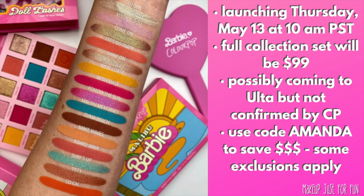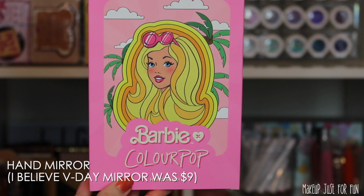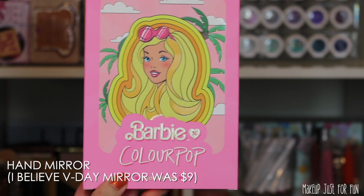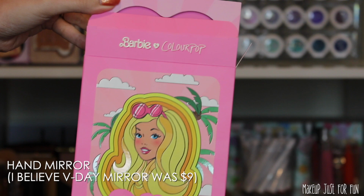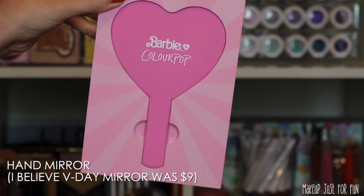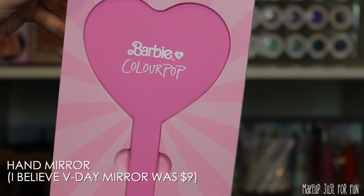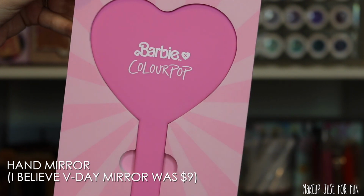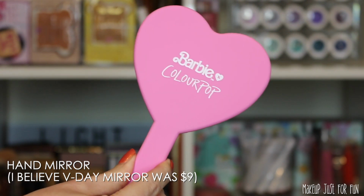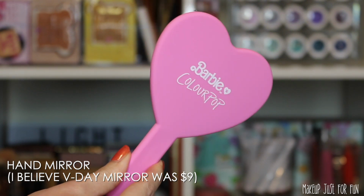We have a lot of products to get through, so let's start with the hand mirror. They haven't confirmed a price for the mirror yet, but I believe that the Valentine's Day collection mirror was $9, so this will probably be in that vicinity. Typically collaborations are priced a little bit higher, so I could expect a $10 or $12 price tag on this.